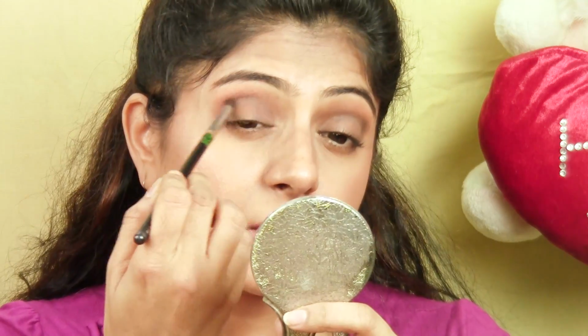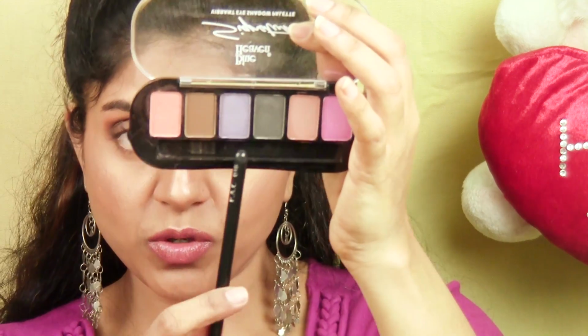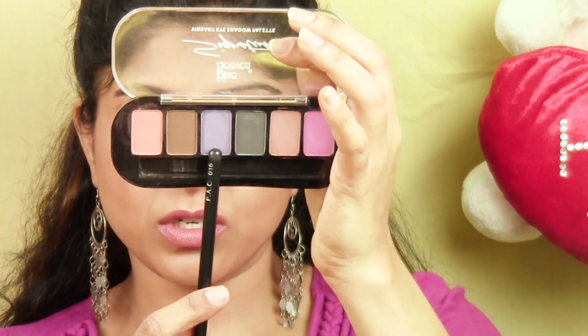The black did give a little bit of trouble on this eye. Let's try on this eye again. This eye is a little better. I'm just gonna make sure that this is blended well. I just want to use all the colors, so I'm just going to get into this lavender kind of a shade and I'm going to slightly apply it closer to the outer corner but not so much on the outside.